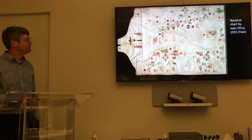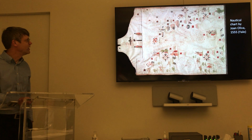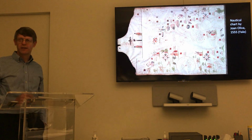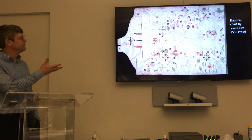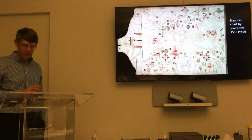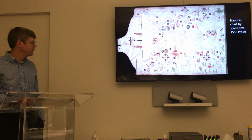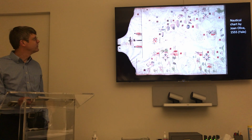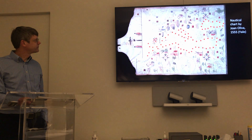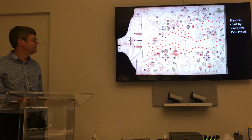Another similar example by Joan Oliva, 1555. This example is at Yale. I don't think I need to circle all of the decorative elements in this example. We can see that, again, the Mediterranean is left empty, and the lands are filled with some of the same images: inset maps, compass roses, images of sovereigns, images of cities, and so forth. Again, just to indicate the outlines of the Mediterranean and the Black Sea.